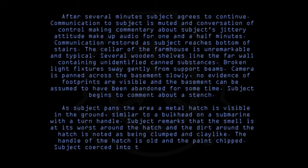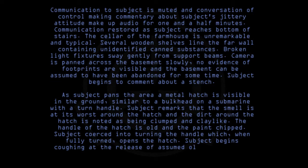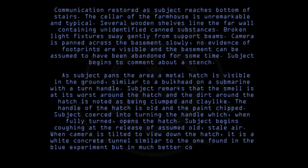Subject coerced into turning the handle, which, when fully turned, opens the hatch. Subject begins coughing at the release of assumed old, stale air. When camera is tilted to view down the hatch, it is a white concrete tunnel similar to the one found in the blue experiment, but in much better condition.